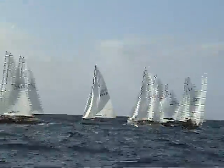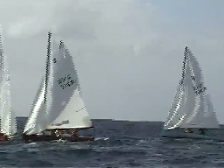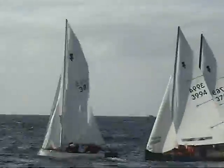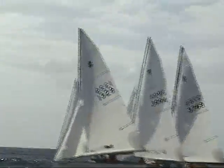Big hole. Check it out. Big hole to leeward, just like the doctor ordered. Here goes Joe tacking into a nice hole. Nicely done. Look at the hole to leeward. Scott Latham underneath him. Got like 20 seconds.